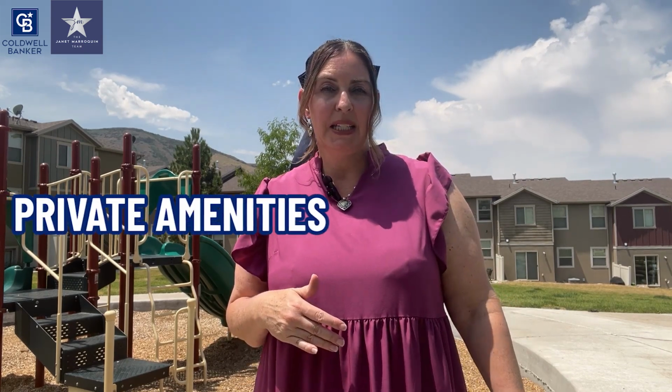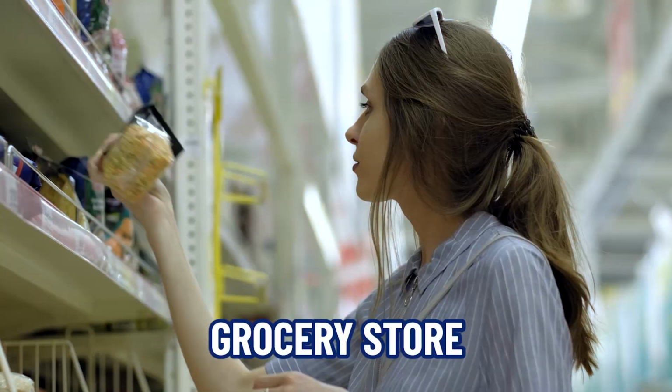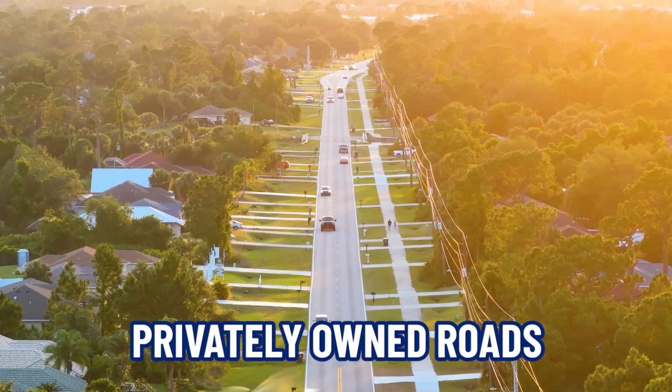PUDs offer walking trails, sometimes they offer extended sidewalks or bicycle paths and wider roads so that you can get around easier. Less common but possible is some private amenities. So PUDs can offer more private amenities and common ground than a typical HOA, such as a grocery store, restaurants, or privately owned roads and more.